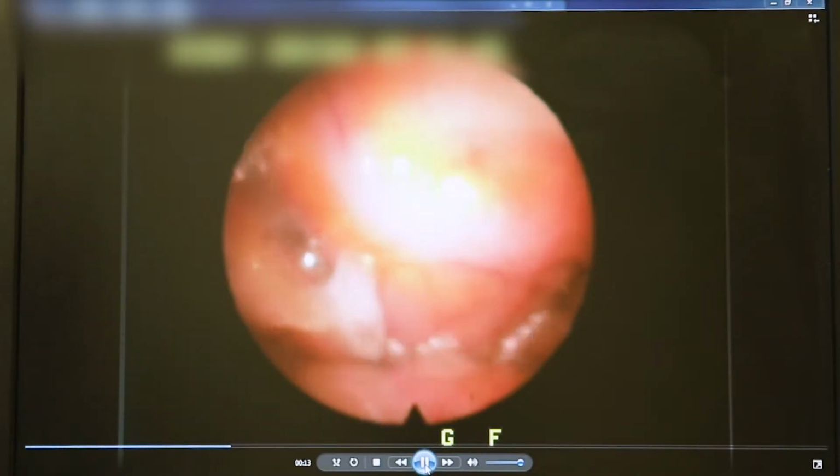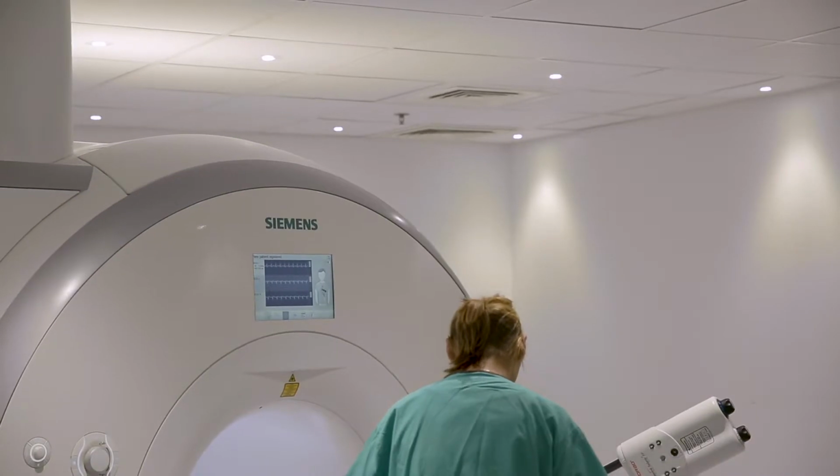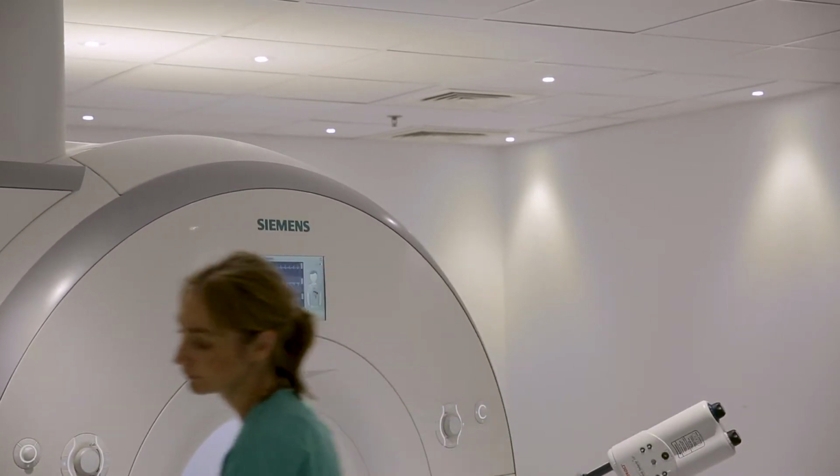So there are two tests that we do at the moment, but we know that MRI is really one of the best ways of actually looking at muscles. And as muscles and the palate are really important in making sure that the palate lifts and closes when it needs to when we're making our sounds in speech.